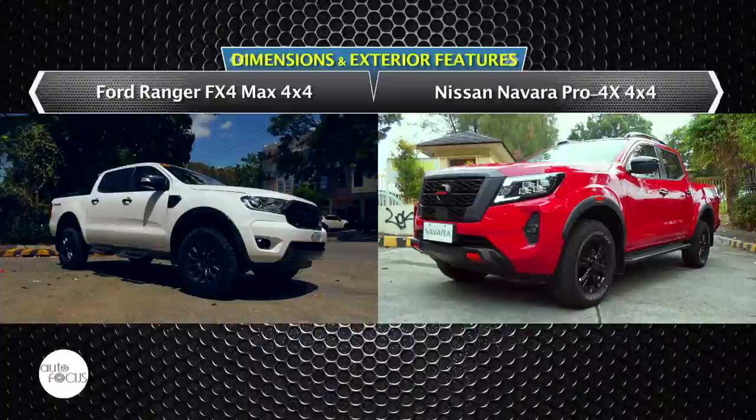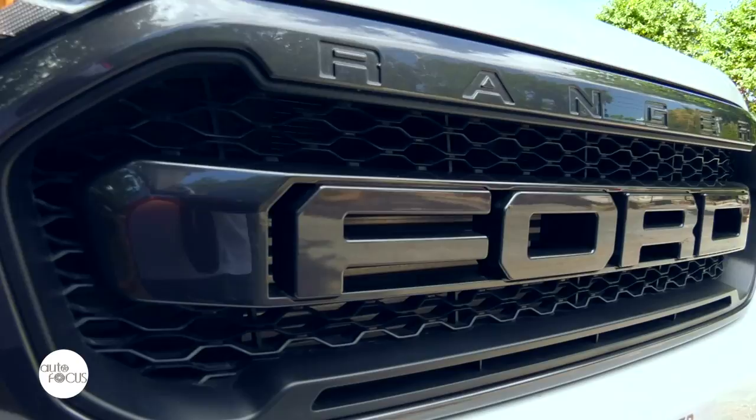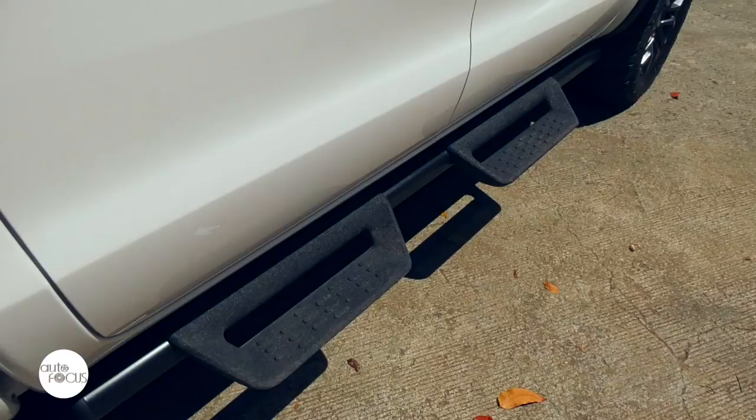The Ford Ranger FX4 Max is 5,354mm long, 1,860mm wide, and 1,852mm tall. Exterior highlights include grille with large Ford mark, matte black full-length sports bar, metal hoop non-slip side steps.